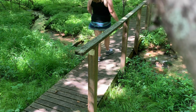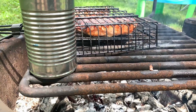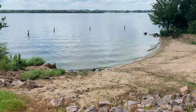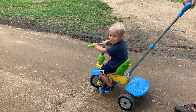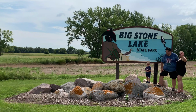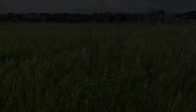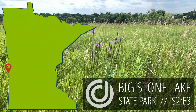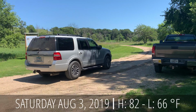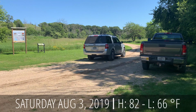He didn't want to come. He's being a big old stick in the mud. That's a job for Dad. I mean, it is Minnesota after all. We did go into the water yesterday. You going on the bump? Say hi. Yeah, he's leaving me. Again.